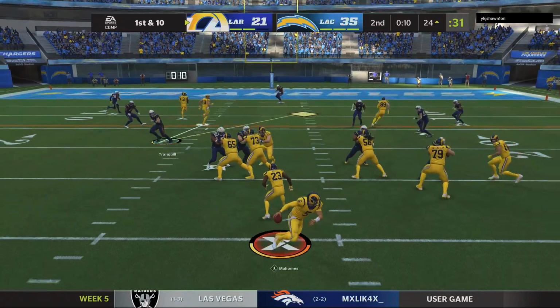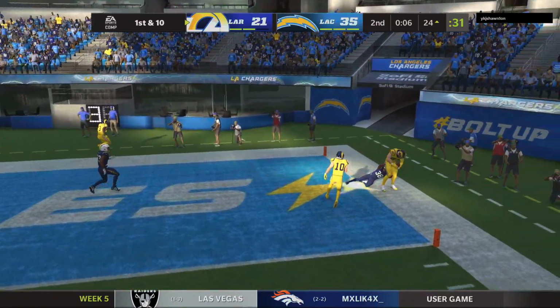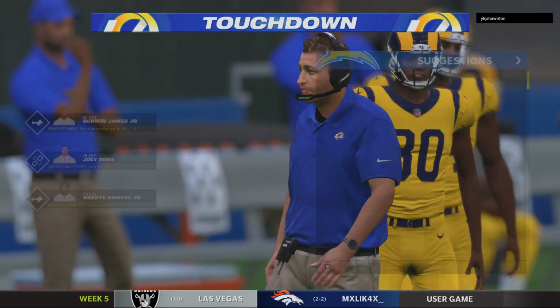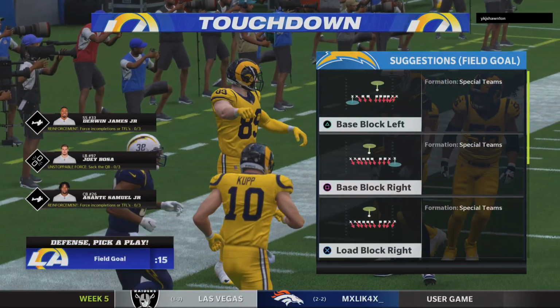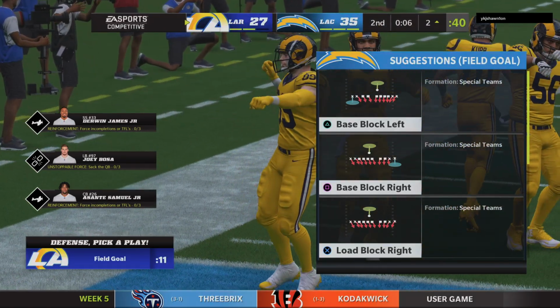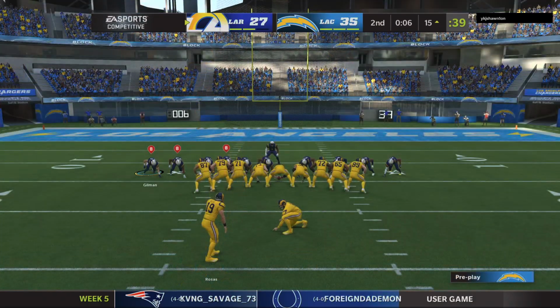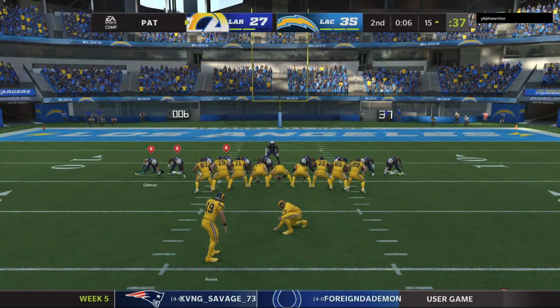They go play action. Now Mahomes. He'll buy some time right. He's got it. It's Higbee. Touchdown Rams. Tyler Higbee in the final seconds of the first half. And the Rams are able to cut into this lead in the final seconds of the first half.